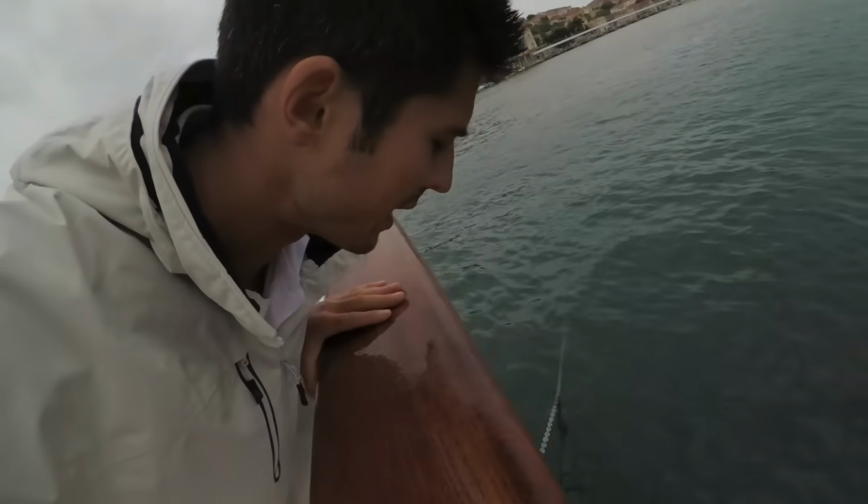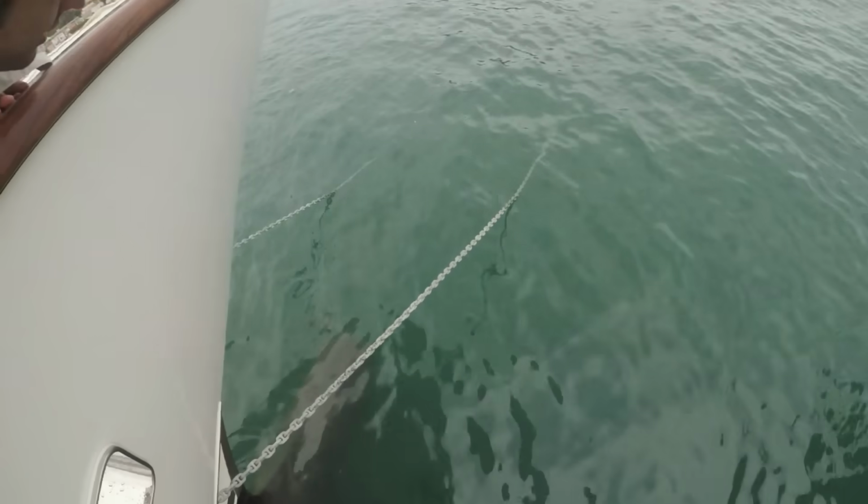So we currently have 2 anchors out at the moment, one there and one on the other side. They are what's holding us away from the dock, and then obviously the lines are holding us to the dock. In a few minutes we will be leaving this place and have to pull in the anchors again. I've been told this dock's super muddy, so all the stuff gets caught in the chain, and as you're pulling it up your hands are filled with it.